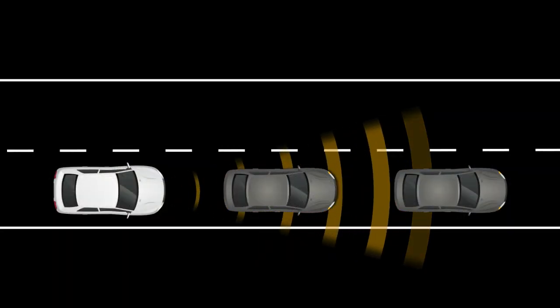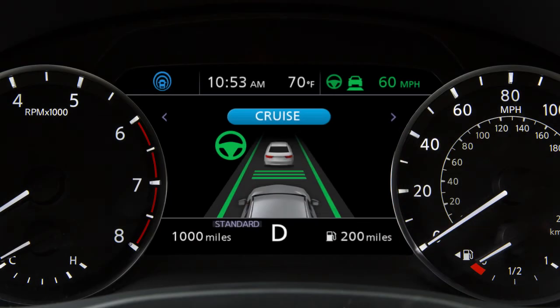If a risk of a forward collision is detected, the system provides a warning to the driver by flashing the vehicle ahead detection indicator with an audible warning.